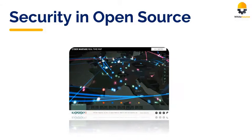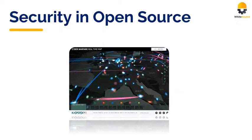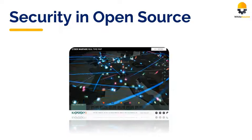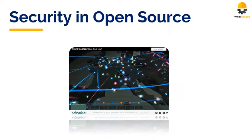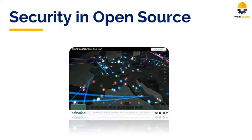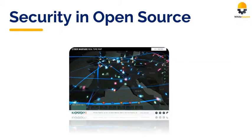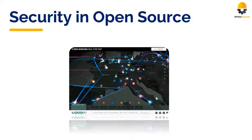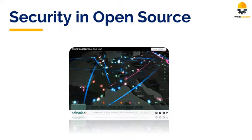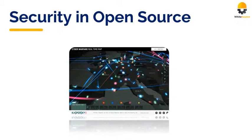Now, regarding security in open source, so as open source in the last few years became more and more famous and more people are using it, we can actually see that the hackers are also viewing it this way. And what they actually see is that they can add all kinds of vulnerabilities to the open source code. And then it's already a matter of who is actually controlling the open source.